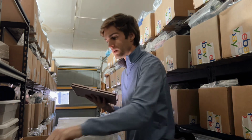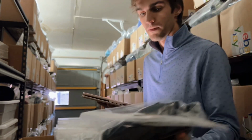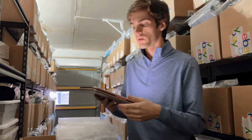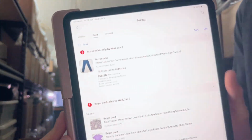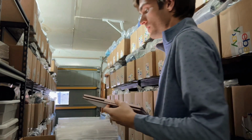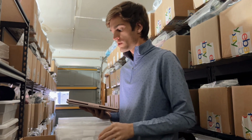Next item is a pair of Lululemon commissioner pants. We love buying Lululemon pants. We pay up on these whenever we find them typically because they just sell so quick. I mean, these sold in 2 to 3 weeks, 2 weeks really, $58.88 plus ship. And we'll pay up to $25 on these, and it's just because they sell so quick.